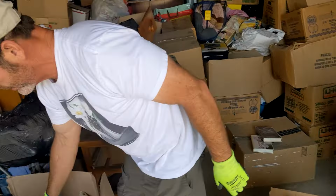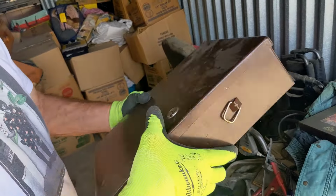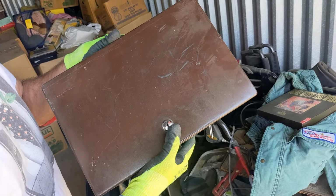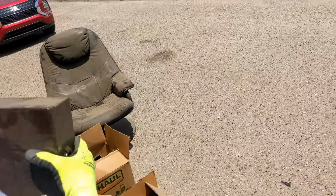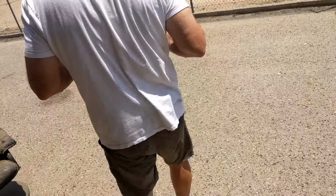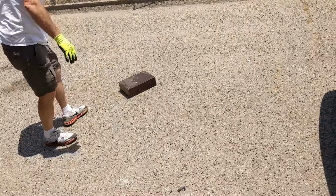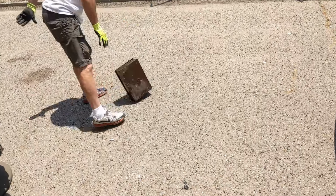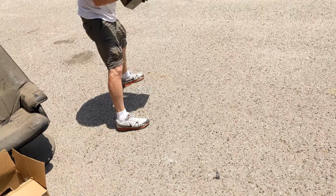You know what? I seen this in here. Oh, it's a money box. It feels solid, but we get to break this. So heck yeah, let's open that. Let's go out here and go to town. Probably personal papers. Boy, it does feel solid, doesn't it? It's not my first rodeo.